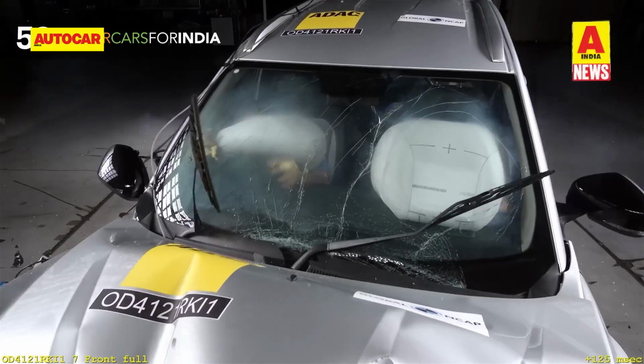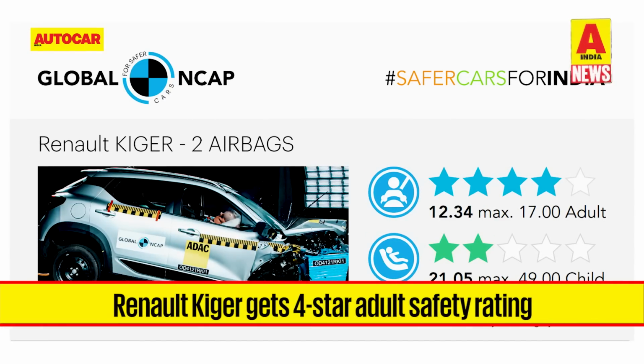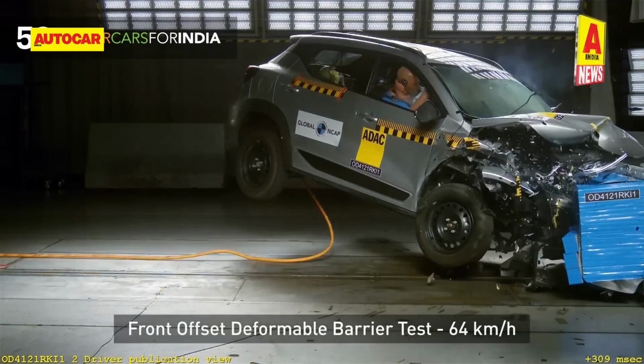The Magnite's sibling, the Renault Kiger, scored 4 stars in adult occupant protection with a total score of 12.34 out of 17, while it only managed 21.05 out of 49 points for a 2-star child occupant safety rating. The frontal offset impact crash tests were conducted at a speed of 64 km per hour.